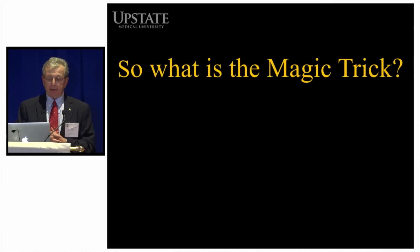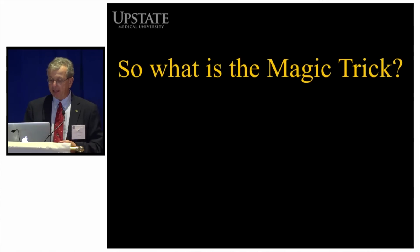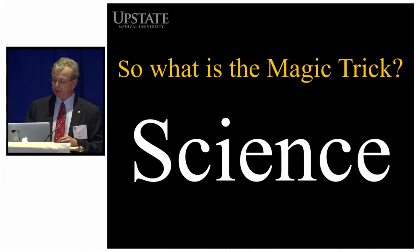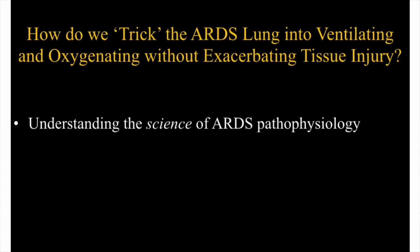So with that over, now what's the magic trick? Because hopefully I'm a better scientist than I am a magician, I'm actually going to tell you what the trick is, and it's science. What we have to do is understand the physiology of ARDS. We have to understand how the lung gets sick and what the problems are in order to understand how the ventilator can either protect or injure the lung with these changes in physiologic state. So science is the key to moving forward. So how do we trick the lung into oxygenating and ventilating and still not injure it with the ventilator? What is the trick? Well, first we have to understand the science of the pathophysiology of acute respiratory distress syndrome. We have to thoroughly know the disease before we can treat it.